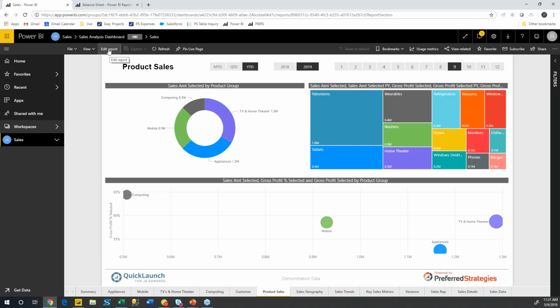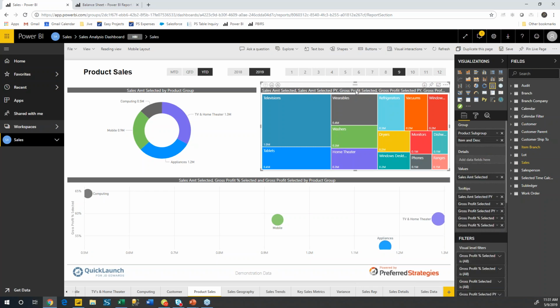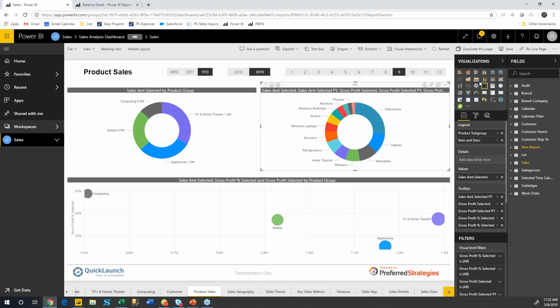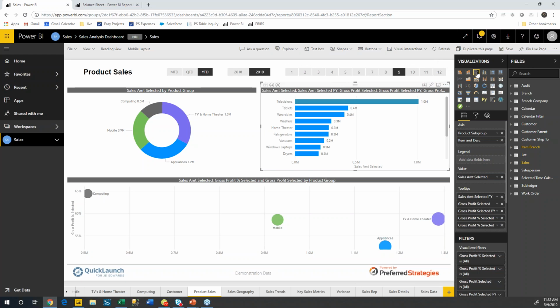And there are a few different ways to manage consumers accessing data. But if I choose edit report, you'll notice a couple things just happened. I've got a couple new panes that have opened up on the right, the visualizations pane and the fields pane. Now if I select this chart, it tells me this was the heat map that was selected. So as a user, if I want to see this chart as something different, I can switch this to a donut, maybe an area map, maybe a bar chart, okay? I can pick these different charts and it just changes right there on the fly.